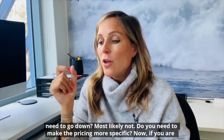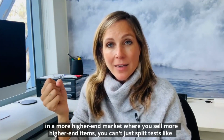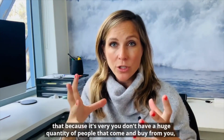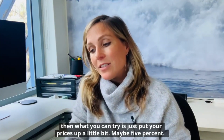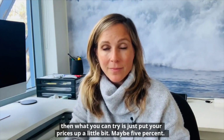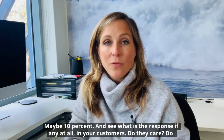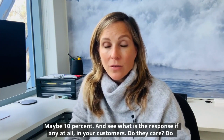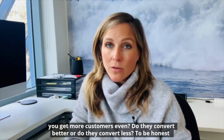Now, if you are in a more higher end market where you sell more higher end items, you can't just split test like that because you don't have a huge quantity of people that come and buy from you. Then what you can try is just put your prices up a little bit, maybe 5%. Maybe 10%, and see what is the response, if any at all, in your customers. Do they care? Do you get more customers even? Do they convert better or do they convert less?